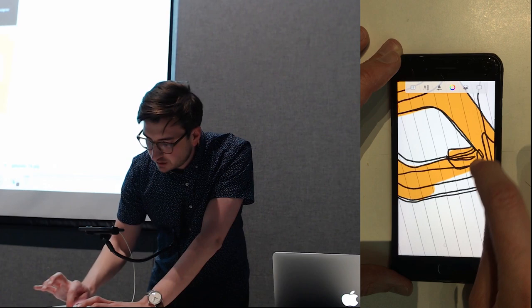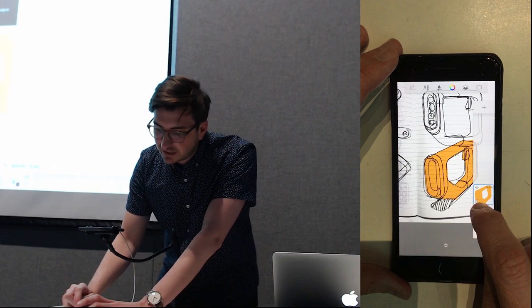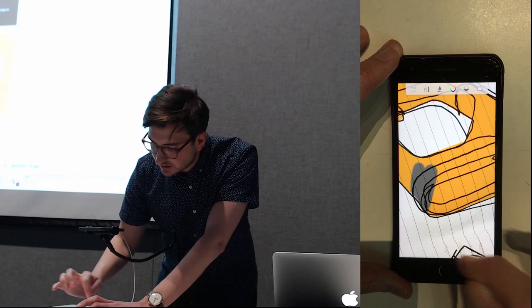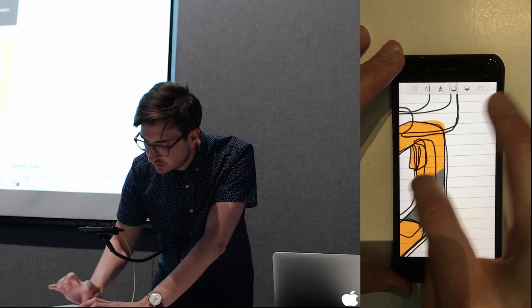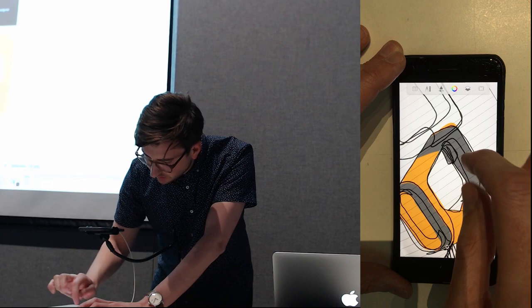And so now that I've filled it in, there's this button here that looks like it's going to lock the layer, but what it actually does is it locks the pixels of the layer. So when I go into it, it's not going to go outside of this area, which is really helpful when you're doing this kind of filling in. Undo is also a really helpful feature.